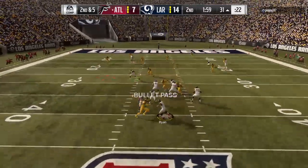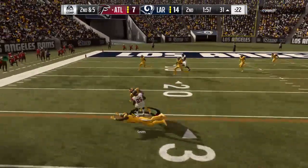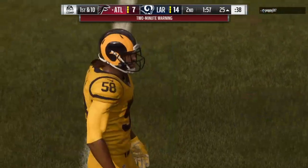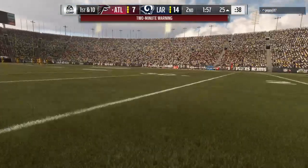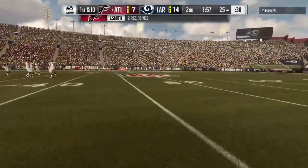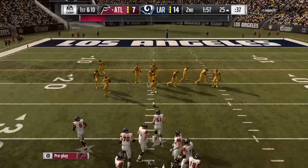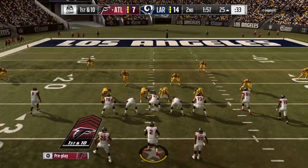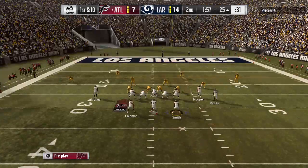On 2nd down, Ryan finding his safety valve here. That's complete. And he's able to get it down to the 25-yard line. 1:57 to go in this first half. We're back to the City of Angels after this timeout. Ryan now nearly perfect, 9 of 10 in this first half. It's 1st and 10.